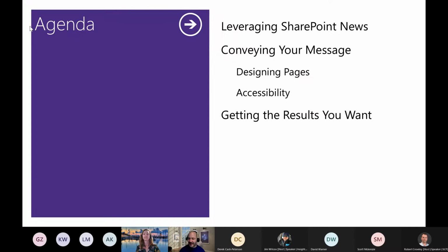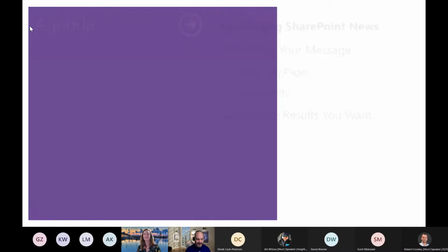So today, our agenda is in three major parts. We're going to be talking about leveraging SharePoint News, because there are tons of features in SharePoint News that people don't know or don't know how to make the most of. Then we're going to be talking about the best ways to convey your messages and, most importantly, how to design your pages and consider things like accessibility. And then finally, we'll talk about how to get the results that you want with your news. And with that, we're going to get started with leveraging SharePoint News.